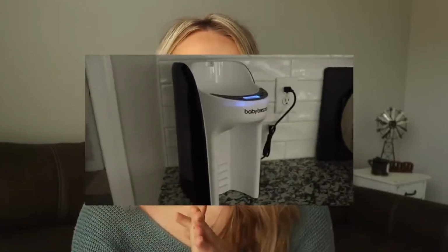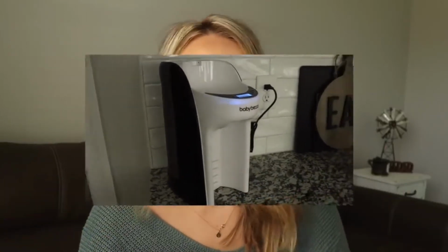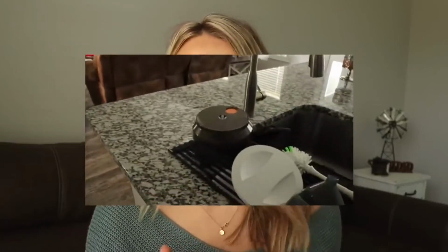Speaking of, on the formula side, we got the Baby Brezza, and that thing has been a lifesaver. I know making formula is so easy. You just put the water and then the formula. But at night, when she's screaming her head off, all I have to do is press a button. It's already mixed. It's already warm for her. It's not as chunky too. When you mix your formula, you have little chunks in your bottle. The Baby Brezza is just a really nice flow of formula and water. It's not chunky. There are no air bubbles in it or anything. So we have been really, really loving the Baby Brezza.